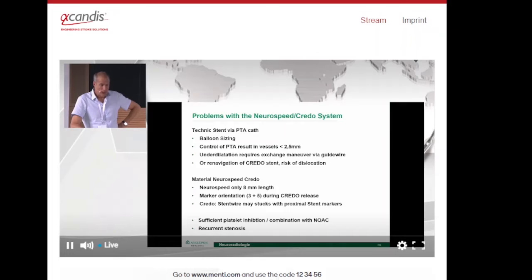So what about the problems with the special NeuroSpeed Credo system? We are still waiting for longer balloons, all of us. We have only 8 millimeters, we need at least 15. We sometimes have problems with the marker orientation, as I said before, and we have one seldom but sometimes severe problem: if we have just released the Credo stent, we cannot pull back the stent wire because it's stuck, I don't know with what, but it might be stuck with the proximal stent markers, I think. The other problems are sufficient platelet inhibition, especially in patients with absolute arrhythmia, and recurrent stenosis, which are general problems.